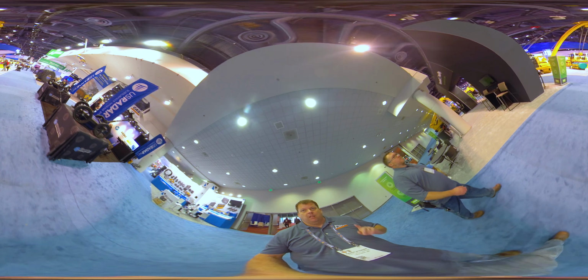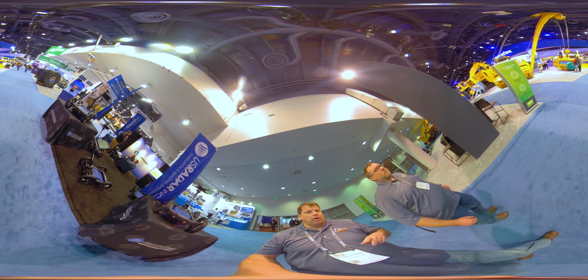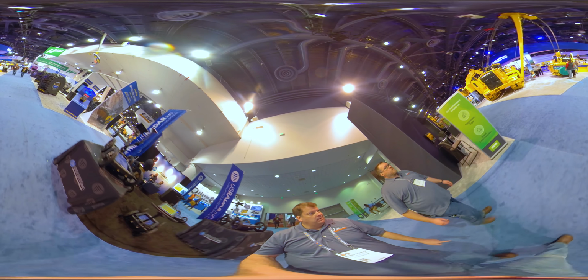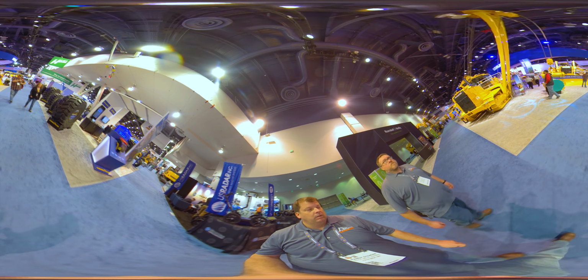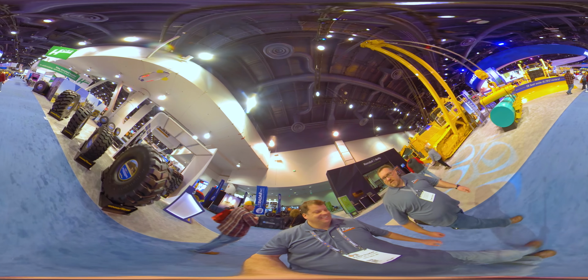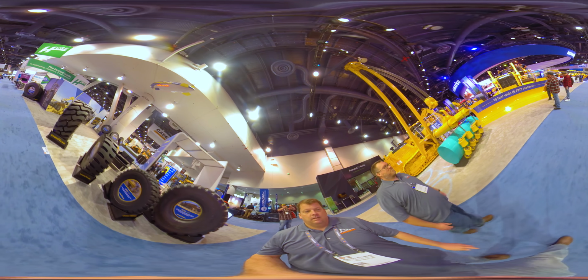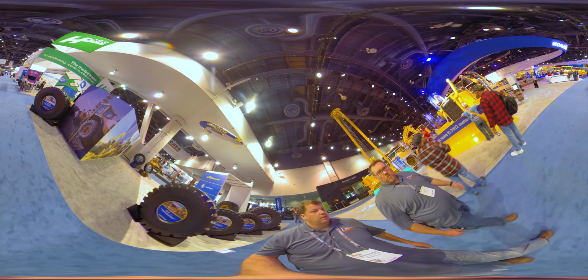Okay, so now we're inside North Hall at ConExpo. This is probably the largest. This is where all the major equipment manufacturers are. So we're going to do a quick walk around. We'll show you Komatsu, obviously, number one. Probably the largest display in here, so we're going to look at them. As you look to your right, you'll see Goodyear tires.